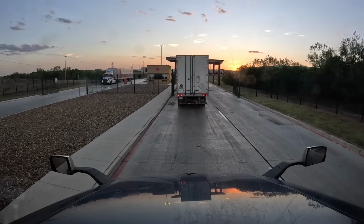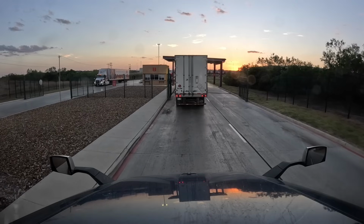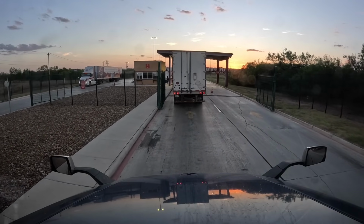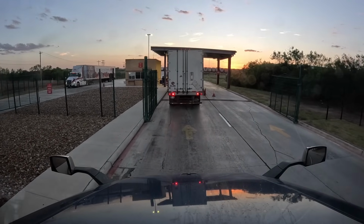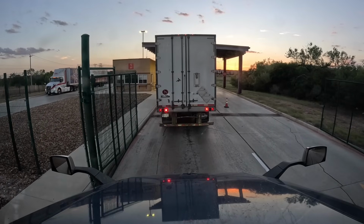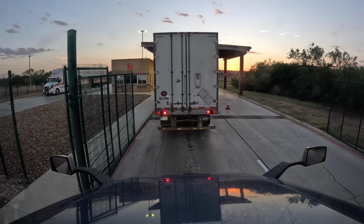Temperature here, according to the weather app, is 93 degrees. Local time is 8:10. Current odometer reading is 711,368. I have never been to this place before.